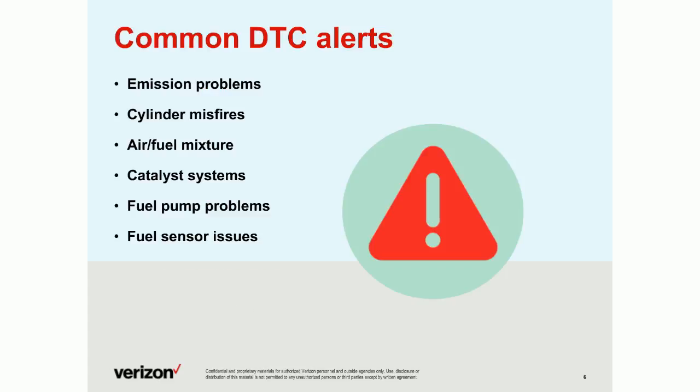Here are some of the common DTC alerts that we see. We have emission problems, cylinder misfires, catalyst issues, air-fuel mixes, fuel sensors. If you think about it, they all influence fuel economy. Most fleet management systems allow you to send the DTC alerts to as few or as many people as desired. So if you have your own shop, you can send those to the shop technicians. If you use an outsourced provider, you can send the DTC alerts to them as well. They can be sent by email, text, through standard, scheduled, or on-demand reporting.